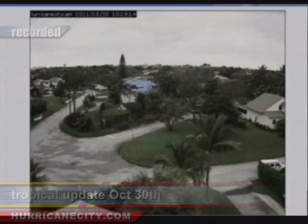Here's our live tower cam shot outside right now, and you can see that there's water on the ground, but the rain has pretty much moved through for the most part. There's still some showers coming in from the inland areas of Broward and Palm Beach counties, but basically nothing to be concerned about. Most of the heavy rain has moved through.